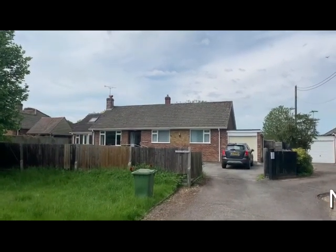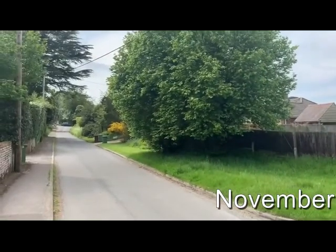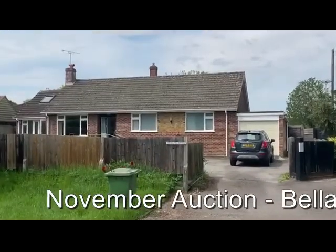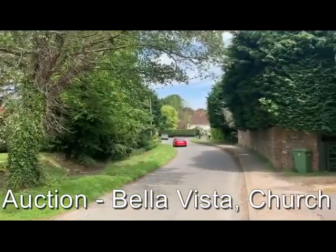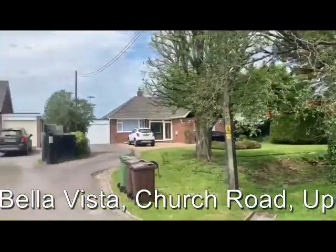This is Rob Marchant from Clive Empson, Land and Property Auctioneers, and this is Vista at Farringdon, a short distance from Alton, up at the top end of the Meon Valley. It's a 2/3 bedroom detached bungalow. Very nice location here in the village hamlet of Farringdon.